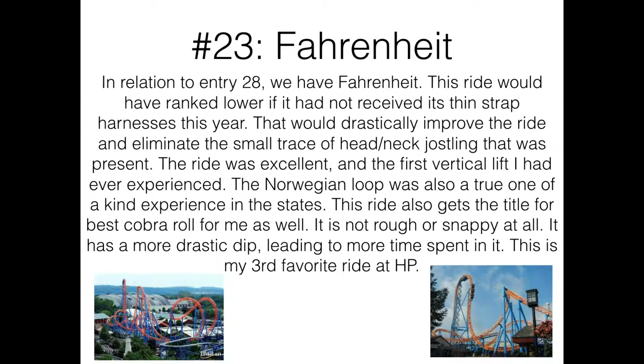Now this ride also gets the title for best Cobra roll I've ever been in. Look at the Cobra roll in the left image. That just looks like a very well-shaped Cobra roll. You go upside down, and it's a bigger divot in the Cobra roll, making it more drastically and smoothly shaped. Some Cobra rolls, you just snap up, snap, and then snap back without any dip or volley. This one, you definitely feel it.